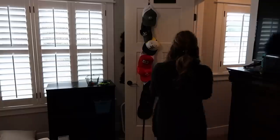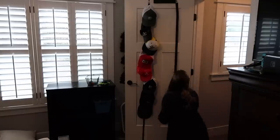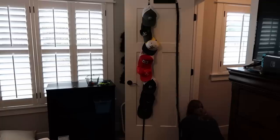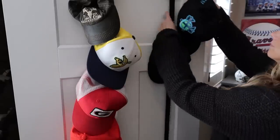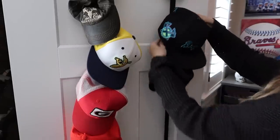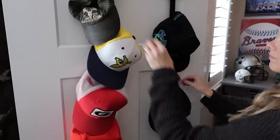Now I'm putting up the second hat rack in his closet because his hats were overflowing and he had too many to go on one rack. And these were actually, they came in a 2-pack off of Amazon for like $9. And I love them. We actually have one in our closet as well for Mine and Chance's hats.